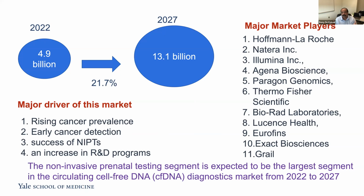And if you think about the market share of the technology, currently in 2022, the cfDNA-based technology stands at around 4.9 billion in market share, which is going to increase as per some of the projections, showing around a 21.7% increase, and a market share of around 31.1 billion in 2027. One of the major drivers for this market increase will be, first, a general consensus that cancer prevalence is on the rise. Then people are focusing on early detection of cancer, and cfDNA-based technologies are making that possible.